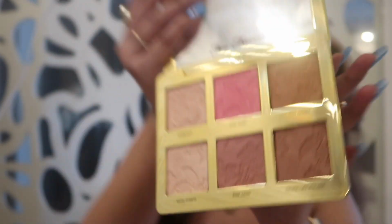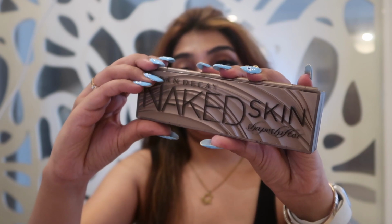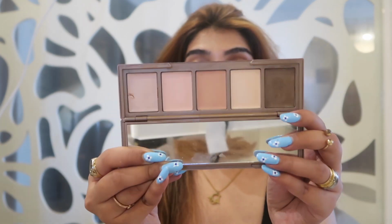It's one of my favorites. I don't even like using it because it's just so pretty. Next up I have is the Naked Skin from Urban Decay. This one is also really good. It comes with all the powder ones on one side, and if you flip it, it has all the cream products on the other side.